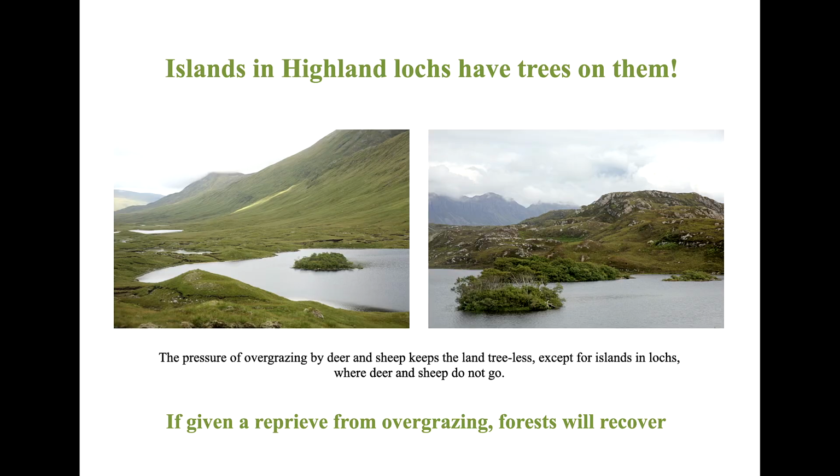Have you ever noticed this, though? If you go to some of the lochs in the Highlands, there's dense tree cover and heather and blaeberries on the islands and nothing all around. It's because the deer and sheep don't go there.